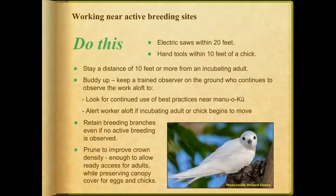I don't know if this shows up in the slide, so I'll mention that incubating, oh, it does right here. The incubating adults are very sensitive, a lot more sensitive than normal adults who are not breeding. And they're also more sensitive than chicks quite often. So we encourage tree workers to stay at 10 feet or more from an incubating adult. Keep in mind too, that if an incubating adult becomes nervous or stressed and begins to move off their egg, they could very easily bump the egg and knock it down. And then the egg, if it falls, of course, becomes a very big problem. So stay back from incubating adults, especially.